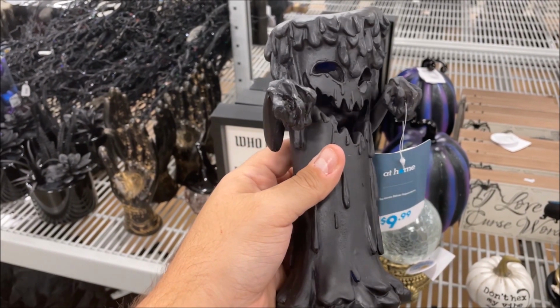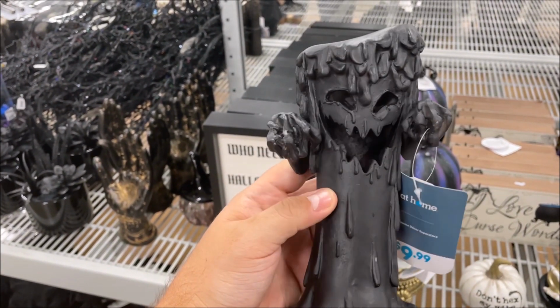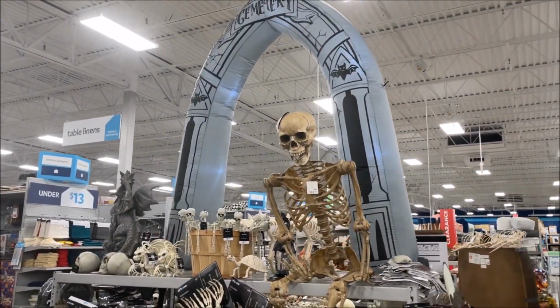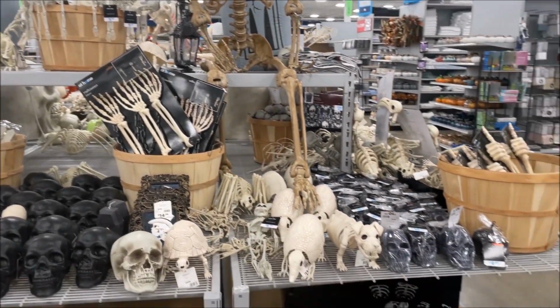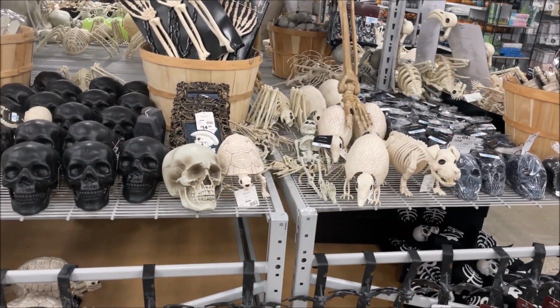And what spooky shelf wouldn't be complete without a grim, grinning, melting candle to haunt your friends and family? If you have a bone to pick with those tricky trick-or-treaters, then these are going to be the decor items for you.